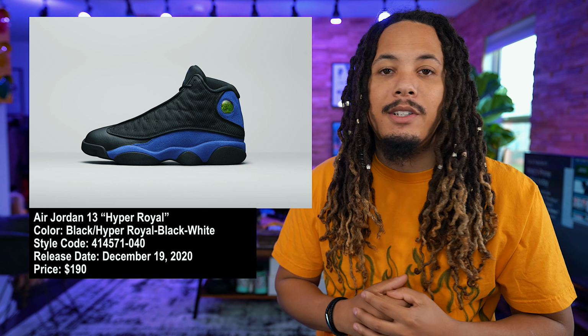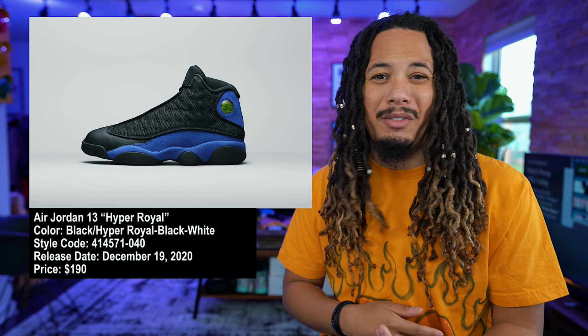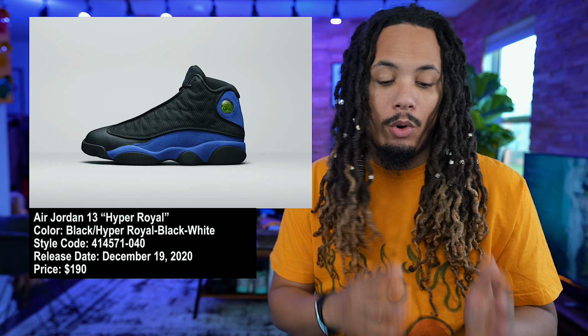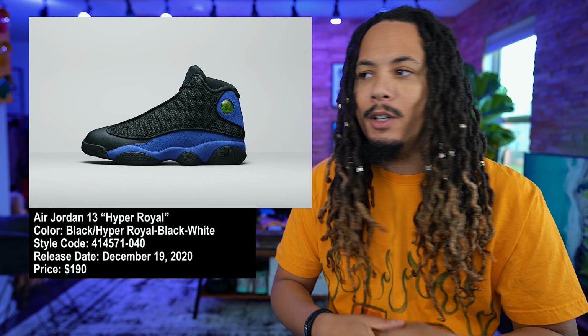Next up, we have the Jordan 13 Hyper Royal. Now, I've talked about this 100 times already, and I'm not gonna keep repeating it. I'm just gonna say it like I said it before. Blues and stuff that come from red shoes, I'm just not too much of a fan of. Jordan 13 Bred, Jordan 13 Royal, basically we call this a Hyper Royal. I'm straight. You know what I'm saying? I like OG Royals. Anything that came with that OG Royal look, cool with it. Anything that comes after, I'm kind of, you know what I'm saying?